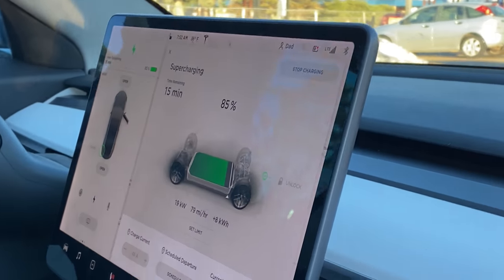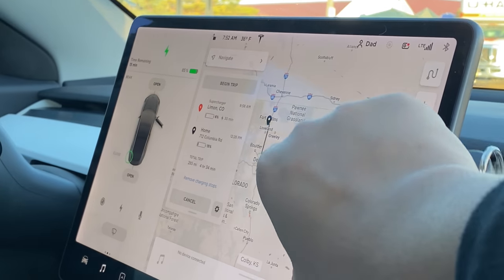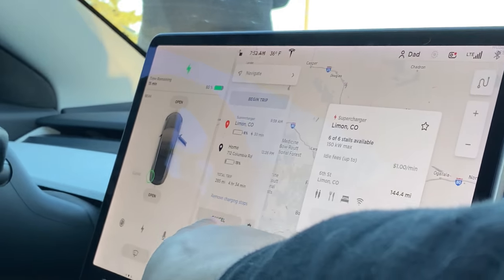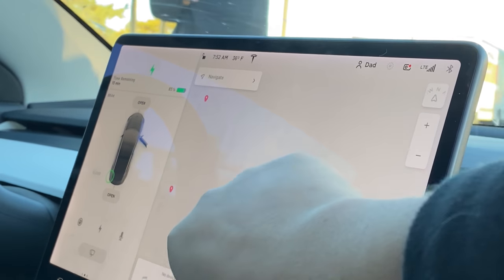We're gonna charge it up to get to Lyman, Colorado. Let's see how much it thinks to get there. It says 6% to get there. I think that should be fine. Let's see how many miles it is.